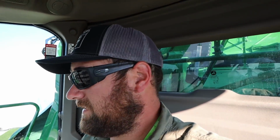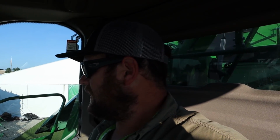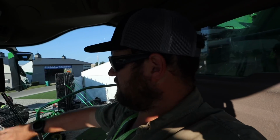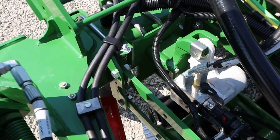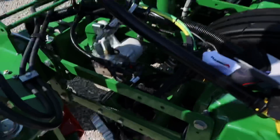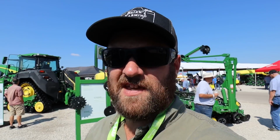So, the cab on the X9 is very comfortable. I will say that. Very comfortable. Pretty good visibility. I would maybe try to move one of these screens over here. And that's all I have to say about that.